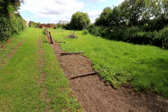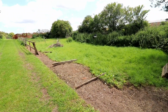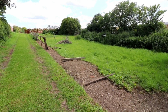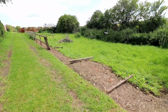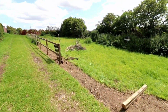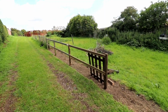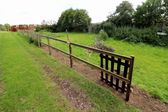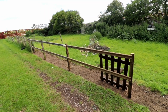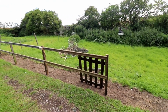One of the first things I had to do when I got the plot was to obviously cut the grass, and I've cut it 3 or 4 times, but I've also had to take out an old rickety fence, and you can see that the remnants of the fence are in the middle of the plot, and I've made a start putting in a new fence. It's not the sturdiest of fences, but it doesn't need to be. It's not going to have any chicken wire on it or anything. I'm not going to try and keep any rabbits out because I'm going to have rabbit guards around the trees.